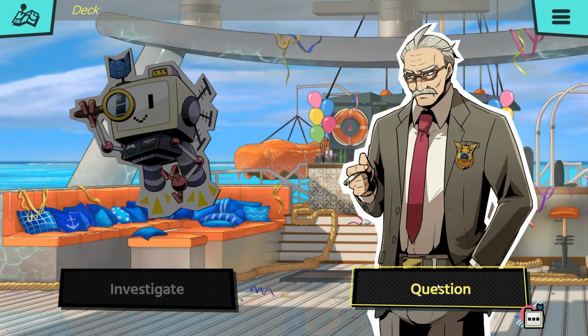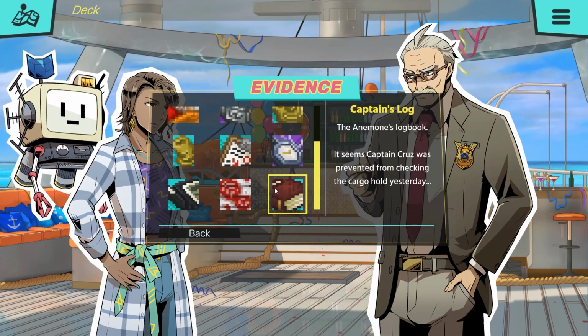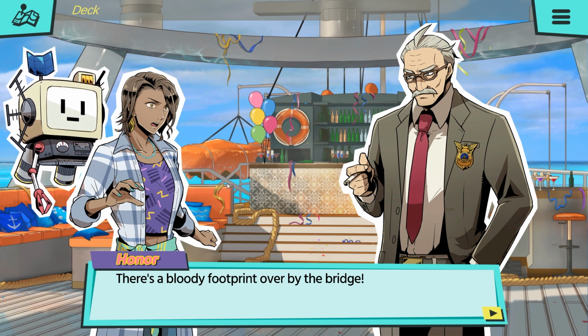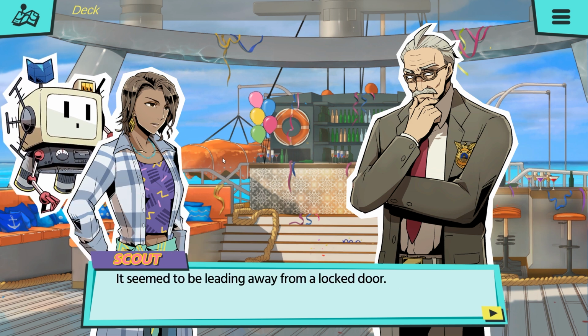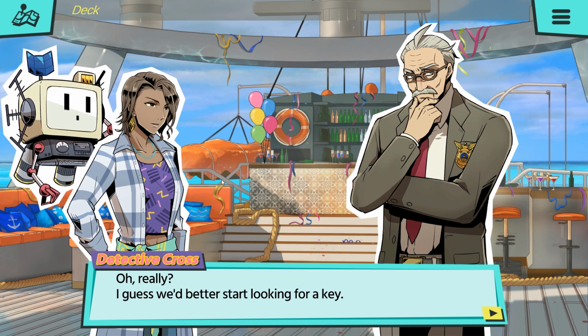So, interesting. Either someone stored a bloody body as well in the cargo hold, or, there's a bloody footprint over at the bridge. Huh. That might allow us to narrow down exactly where the attack happened. It seemed to be leading away from a locked door. Oh, really? Guess we better start looking for a key.